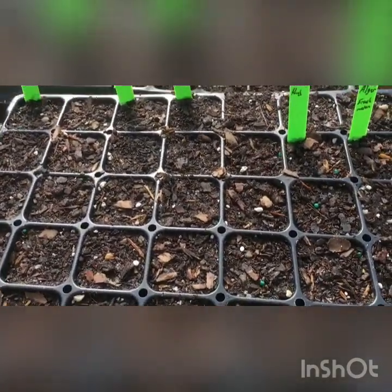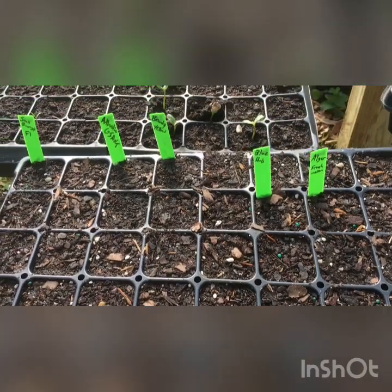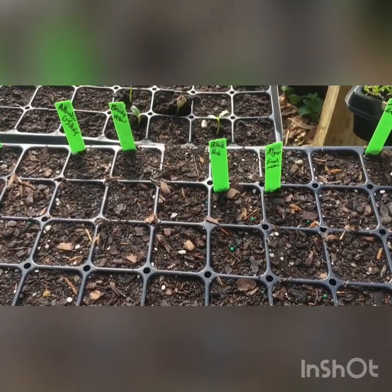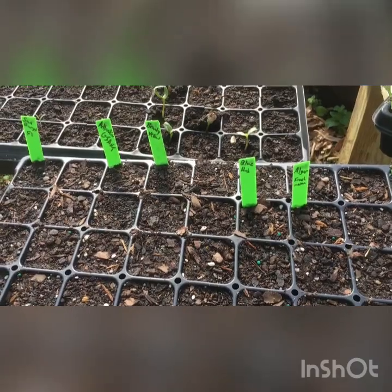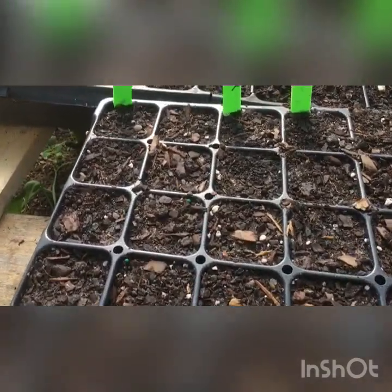Nothing in this tray is sprouted yet. It was sitting inside in the 60-degree house though. This is all cucurbits, but it's mostly stuff that either was older seed or stuff that I'm not too worried about, which is why it's planted now in February, rolling the dice a little bit.